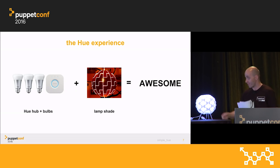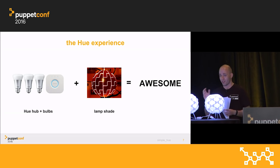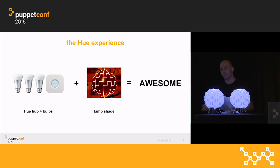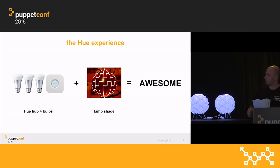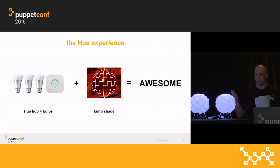Basically what there is these two light bulbs in here, and they're just simple light bulbs. They're a bit expensive, they're about $15, and they come with a little hub, which you can see there. The hub plugs into your network, and it can control up to about 50 light bulbs. So I was going, this is the way to go. It's cheap and cheerful, and it made our office look really cool.